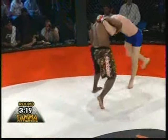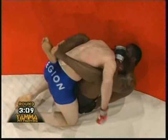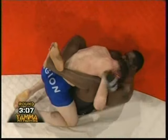There's a right hand by Oleg. And the knee. Another knee. Two. And he used the warning track nicely there to fire the knee. Now he takes down Pendergast. Goes to the body. Chops away with short right hands.